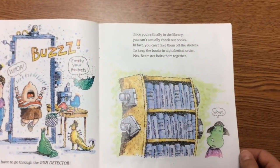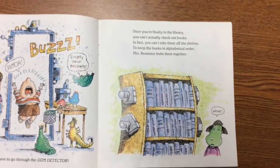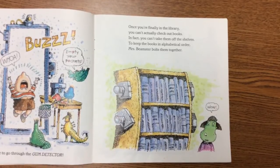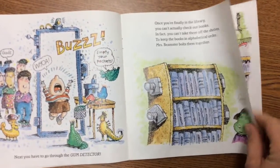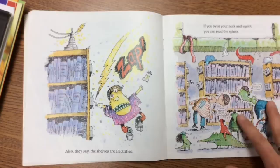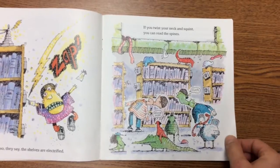Once you're finally in the library, you can't actually check out books. In fact, you can't take them off the shelves. To keep the books in alphabetical order, Mrs. Beamster bolts them together. Also, they say, the shelves are electrified. If you twist your neck and squint, you can read the spines.